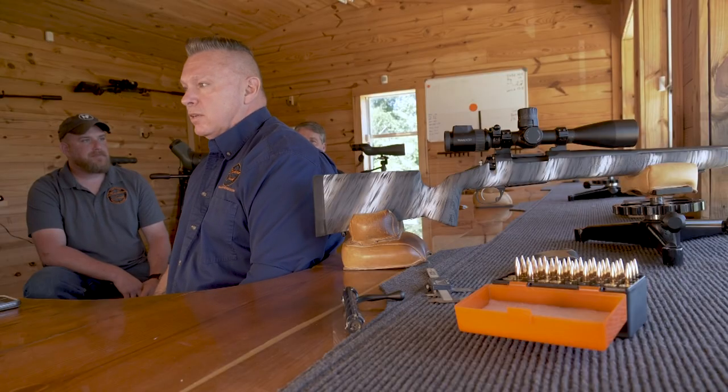The further you get out, the more unstable the bullet can be. Just because you're shooting quarter inch or half inch groups at 100 yards does not mean that it's going to go all the way out to 1,000 yards and you're going to be shooting 2.5 inch groups at 1,000 yards. That bullet can become unstable due to the twist rate of your barrel.